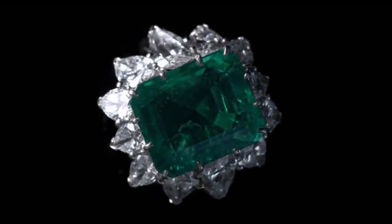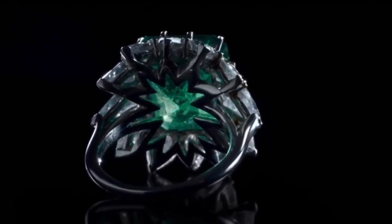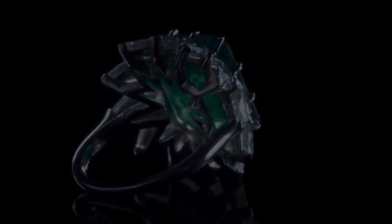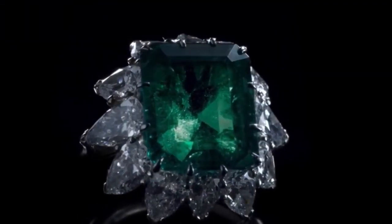Bulgari Emerald Sugarloaf Ring, known as the Taylor-Burton Engagement Ring. Given to her in 1962, it was the first gift from Burton to Taylor. It finally sold for $3,330,500.